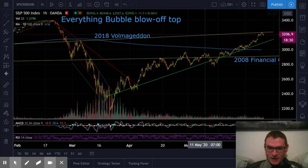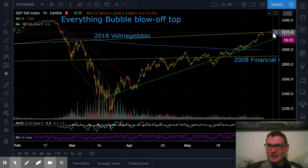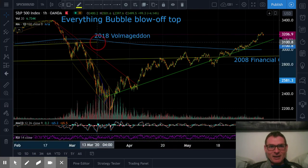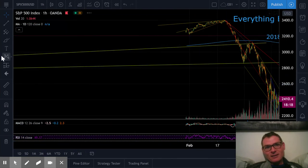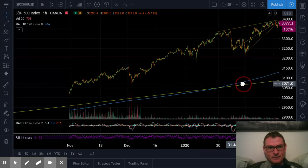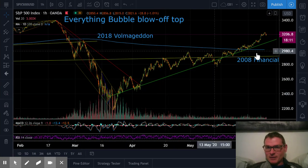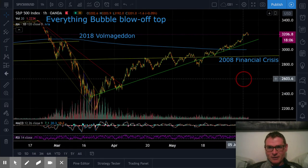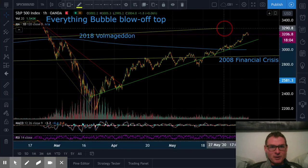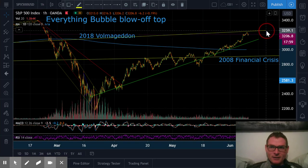And then here's a trend line that I haven't looked at in a while. I completely forgot about this trend line. Back here, this is our Volmageddon trend line that comes off the bottom of the 2018 crash, and this is where we backtested and came down here, and now we've gone beyond our financial crisis trend line, but we are back up here, right around this Volmageddon trend line.